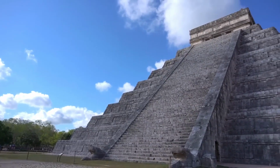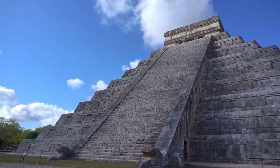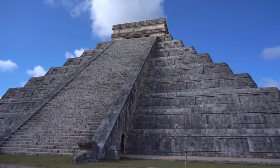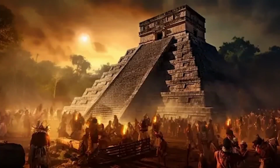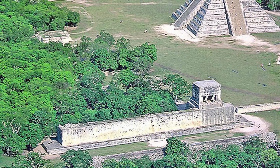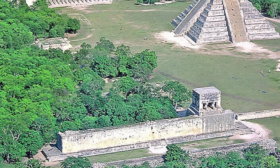At its peak, it was home to around 35,000 people. It was built in a perfect spot near a bunch of natural sinkholes that provided plenty of water. In fact, the name Chichen Itza comes from the Mayan words chi, mouth, chen, wells, and Itza, which was the name of the Mayan tribe who settled there at the time. Chichen Itza was founded in the 6th century, but it really reached its height during the 10th century when it was influenced by the Toltec people from central Mexico.